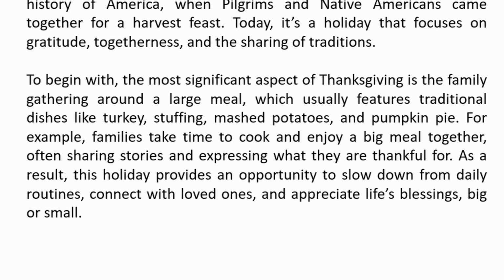To begin with, the most significant aspect of Thanksgiving is the family gathering around a large meal, which usually features traditional dishes like turkey, stuffing, mashed potatoes, and pumpkin pie. For example, families take time to cook and enjoy a big meal together, often sharing stories and expressing what they are thankful for. As a result, this holiday provides an opportunity to slow down from daily routines, connect with loved ones, and appreciate life's blessings, big or small.